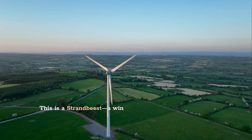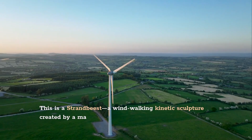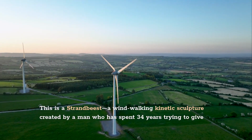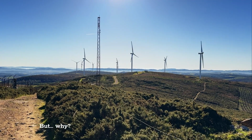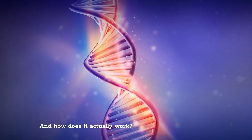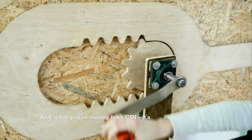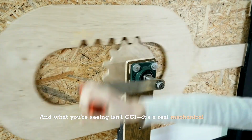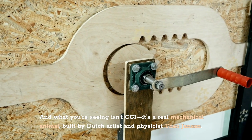This is a Strand Beast, a wind-walking, kinetic sculpture created by a man who has spent 34 years trying to give life to art. But why? And how does it actually work? This is Derek, and what you're seeing isn't CGI. It's a real mechanical animal, built by Dutch artist and physicist Theo Jansen.